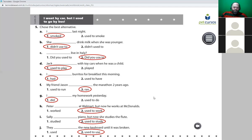E, Elito, please. I had burritos for breakfast this morning. Yes. F, Bruna. My friend Jason ran the marathon 2 years ago. Yes. É, passado do run, ran. Como é 2 years ago, é passado. Então, ran. G, Elito. I did my homework yesterday. Yes, did, né? In the past. H, Bruna. Peter used to work at Walmart, but now he works at McDonald's. Okay, a little I. Sally used to study piano, but now she studies the flute.